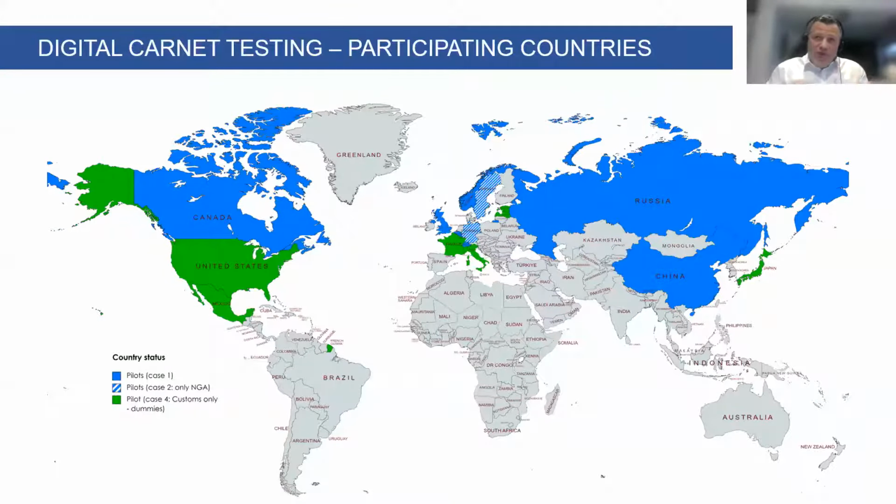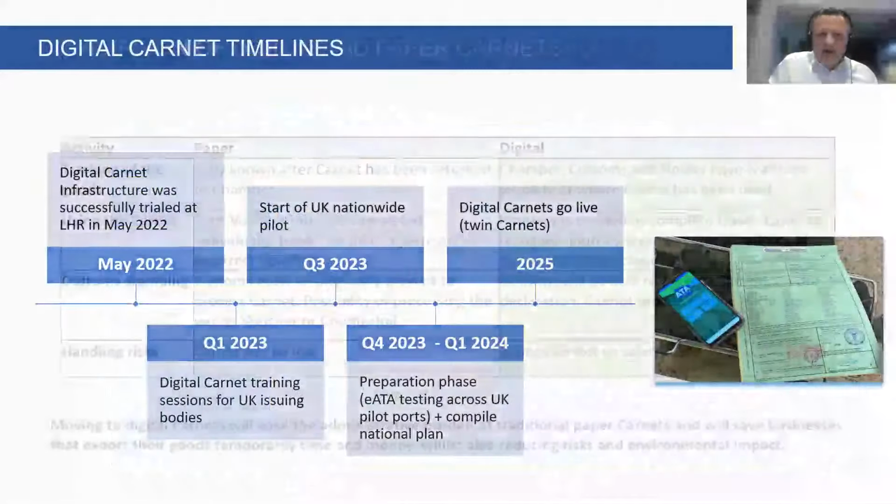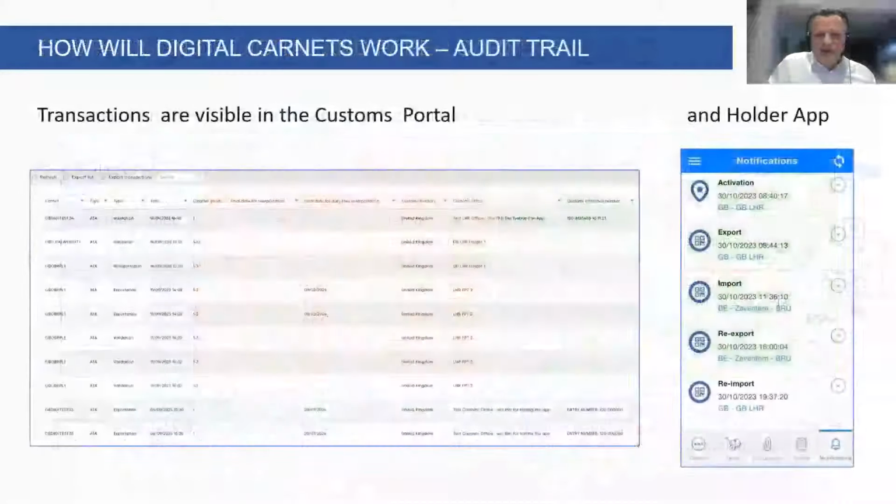But also what we are developing at the International Chamber project team level is a pre-declaration facility. So instead of having to print the QR code and affix it to the pallet, you will be able to literally say, okay, I'm traveling, let's say, from London Heathrow to, I don't know, JFK cargo terminal, and pre-declare that shipment. So customs are basically, let me go back to this screen.